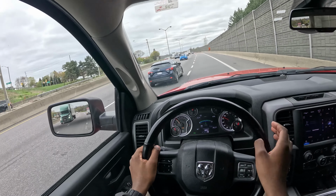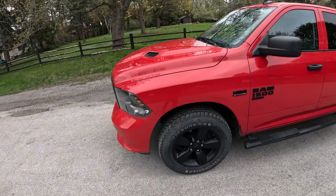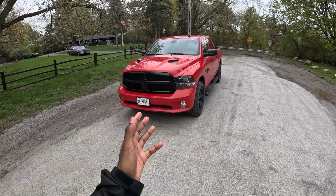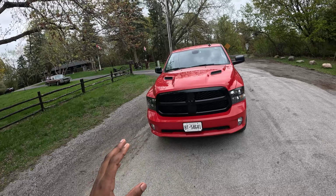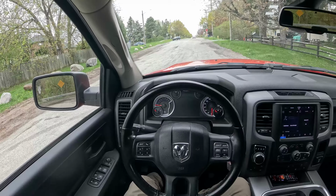Just hit 100. Well, this one is the 5.7 liter Hemi, 295 horsepower and 410 pound-feet of torque with a ZF 8-speed automatic transmission, which again most trucks usually go for the 10-speed, but the 8-speed in this one does it well. It's smooth and does a very good job at keeping the RPMs low so we can get at least some decent gas mileage.